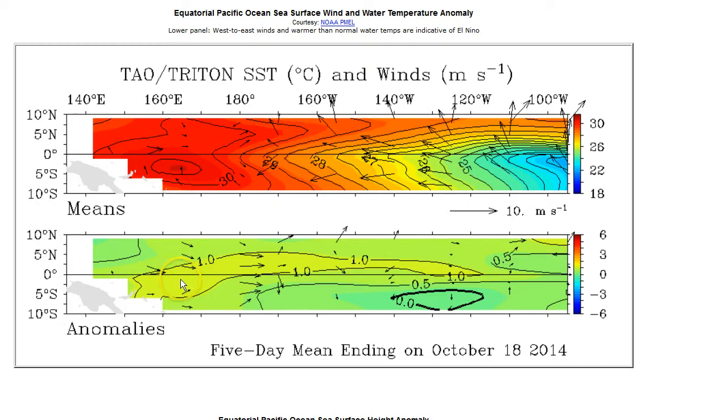Now here's the interesting part. This is the TAO array of buoys on the equator. This is actual wind speeds, actual surface temperatures. These are the anomalies from normal. Notice the arrows.